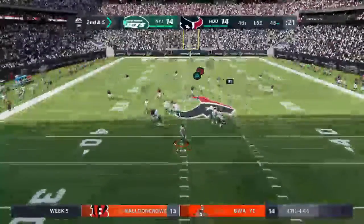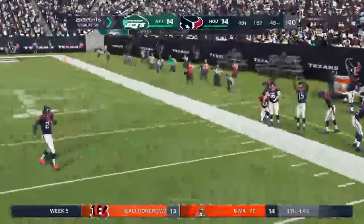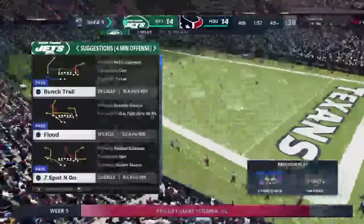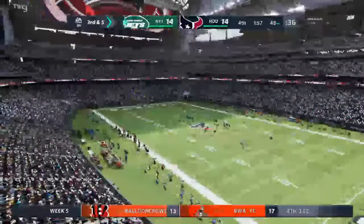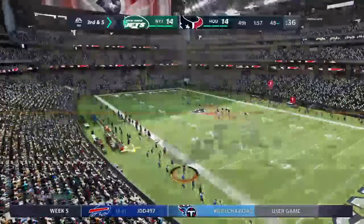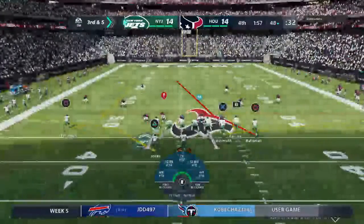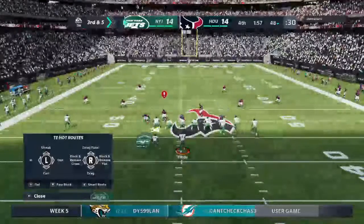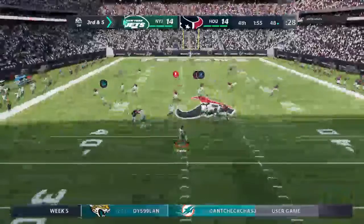Second and 5. And that'll be incomplete. He was looking for Brashad Perriman, but now it'll be 3rd down. He was unable to complete it there, and just not the game that you would expect from him. He's been off the mark really start to finish. Yeah, it makes you wonder what exactly is going on. Is he a little bit dinged up here, or is he just off by a bit? Maybe he can get it back in this situation. He'll need to.